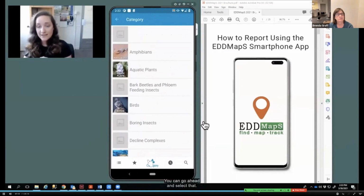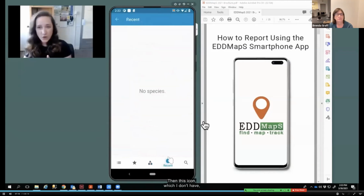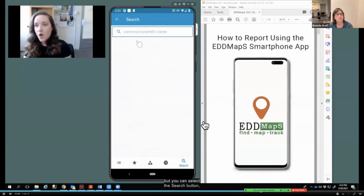So you can go ahead and select that. And then this icon, which I don't have, but are recent species that you've looked at. So if you have species that you've recently seen, you can go ahead and select them there. Or if you have a species that is outside of the field guide, you can select this search button, and this will take you to all species that are on our server.